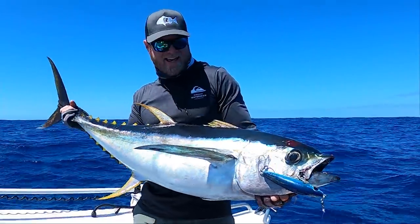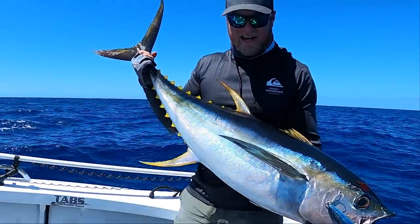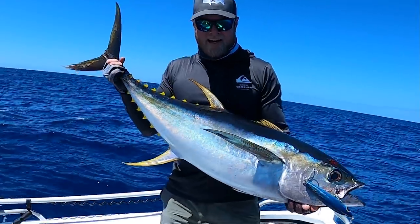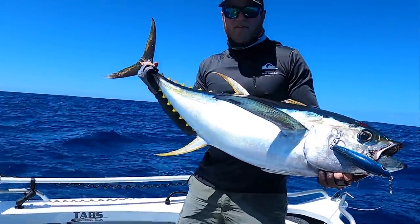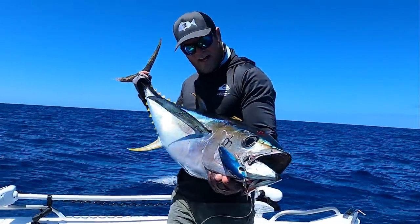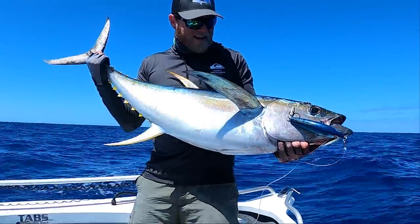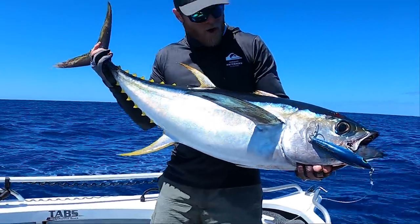Well, there you go, guys. First cast, yellowfin on the board. Unlucky, Shauno's got sharked as well. That really sucks, but there's fish everywhere. We're gonna bleed this one, do the right thing by it, get it on ice, and back into them, I think. This is good fun now. Worth the drive. Woo!